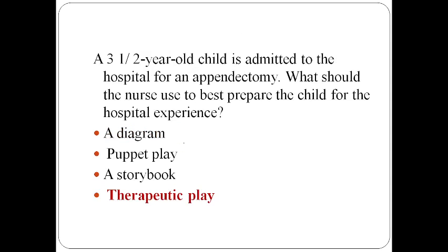A 3.5-year-old child is admitted to the hospital for an appendectomy. What should the nurse do to best prepare the child for the hospital experience? Allowing the child to manipulate unfamiliar equipment tends to reduce the stress of hospitalization. So we have to give the child therapeutic play.